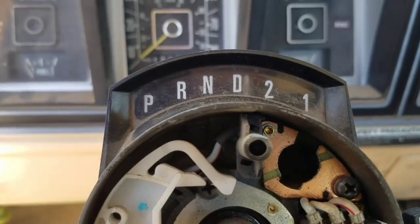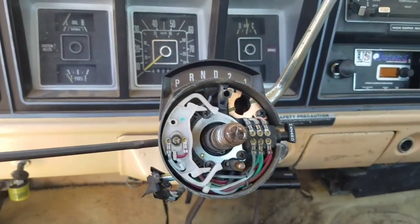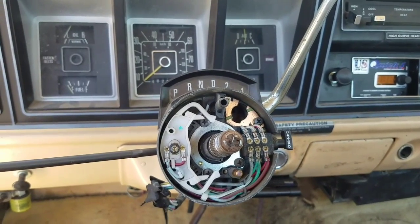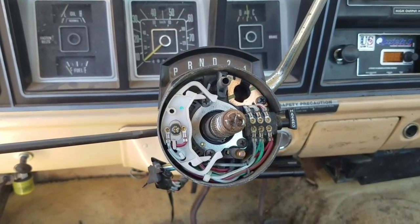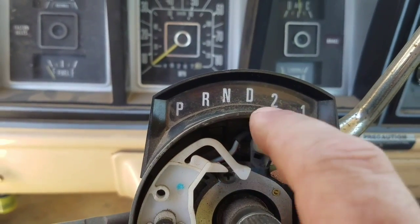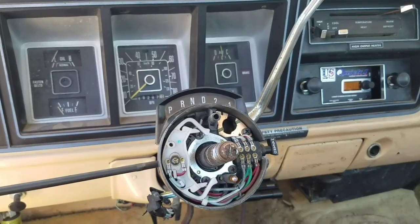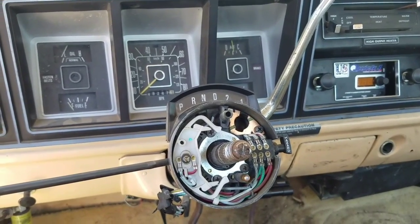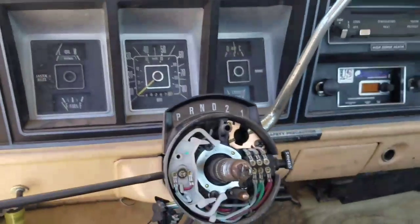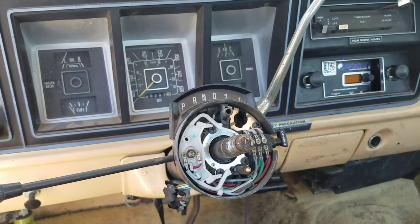You might wonder, well, why does that matter? Well, it's no longer a C6 transmission. It is an E40D 4-speed. They still have the P R N D, but the D has a circle around it, meaning overdrive. Normally on the Ford you have a button to turn off the overdrive. I don't care. There's other ways I could turn it off.